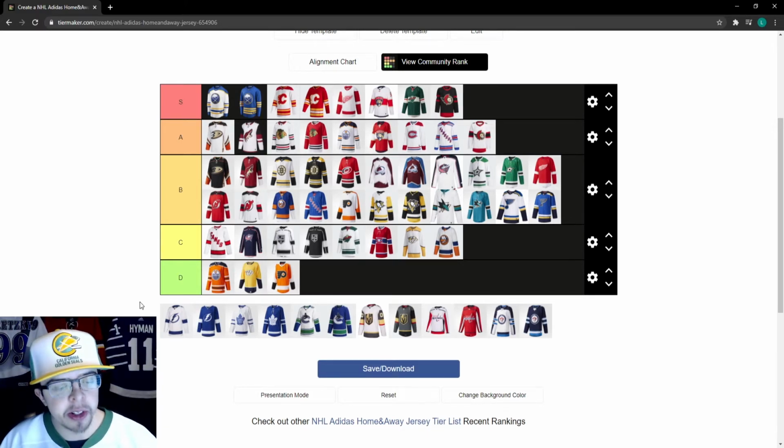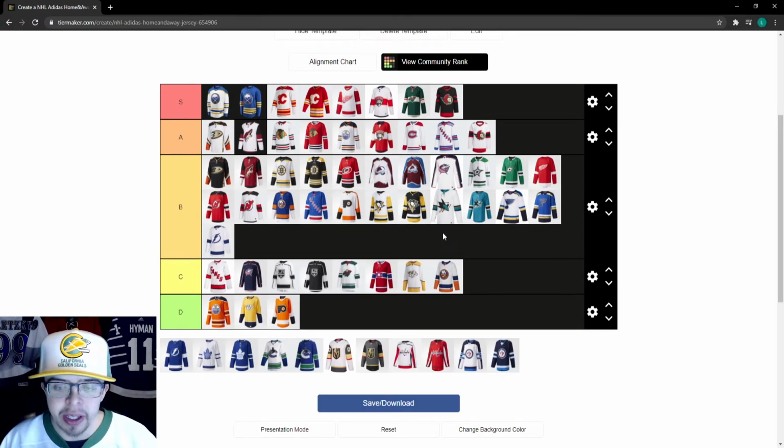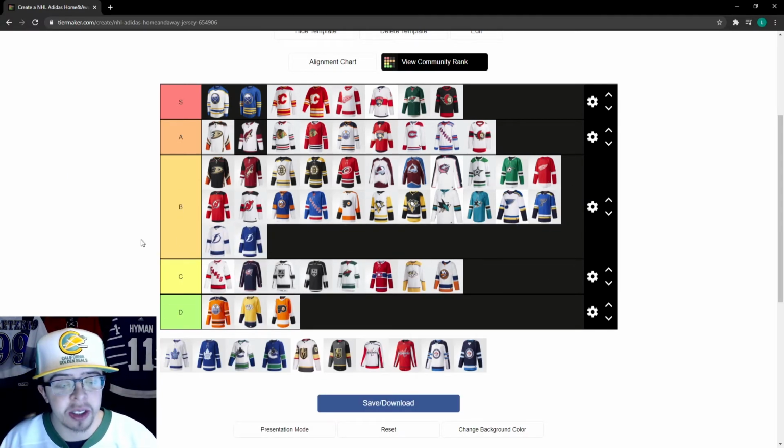Now on to Tampa's jerseys. Once again, I hate doing this because I don't like how many jerseys I have in B tier, but I'm throwing them both into B tier. I just don't think they're overly great. This has been said a lot before, but it's basically just Detroit jerseys with Toronto's colors. But the main difference is the away jersey, where it doesn't have that striping as it does on the Detroit away jerseys. So it just makes it look a little bit bland for me. So I'm going to have to throw them into B tier.